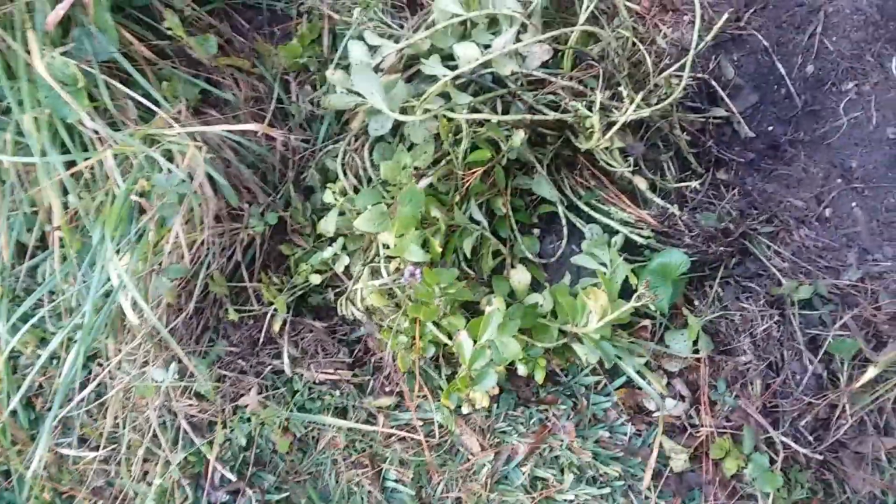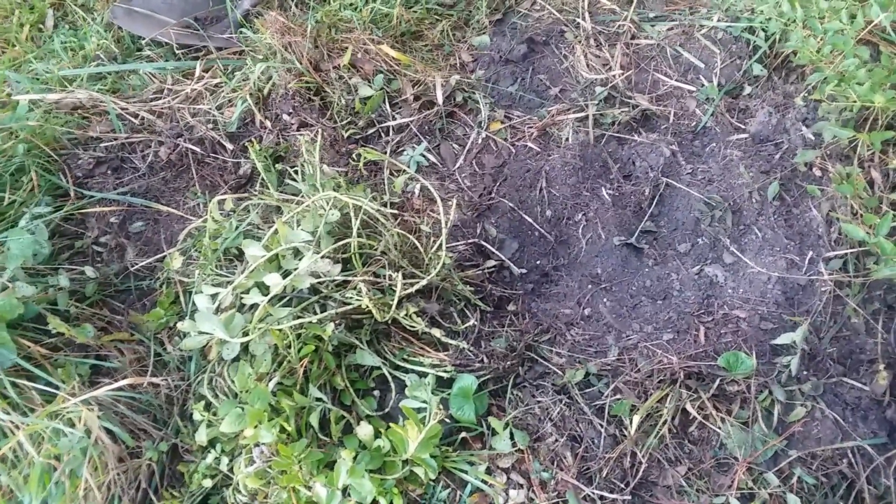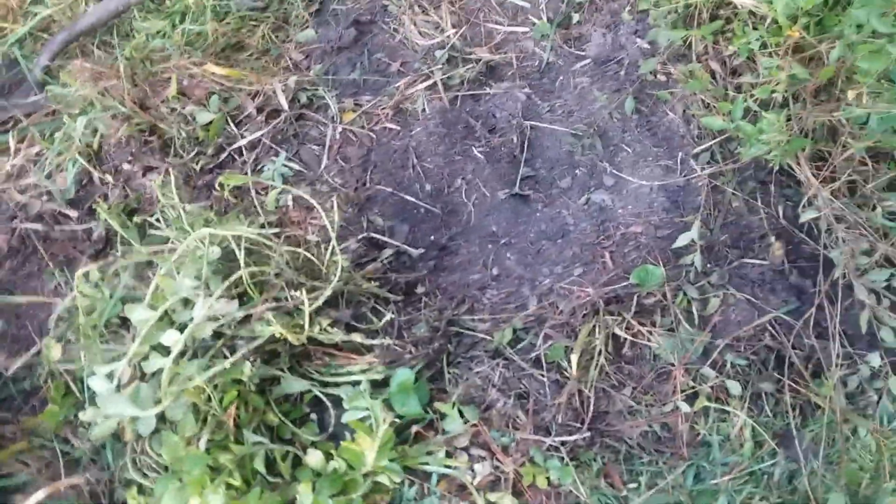I do have to be careful not to dig right along this edge of this bed because there are bulbs in there that are going to come up next spring, and I don't want to disturb them, so I'm kind of working back this way. So I'm going to trim back the sedum. It'll look ugly, it'll have little stalks, but it's already time for it to go to sleep this year, so that's fine. And I'm going to come trim this back.